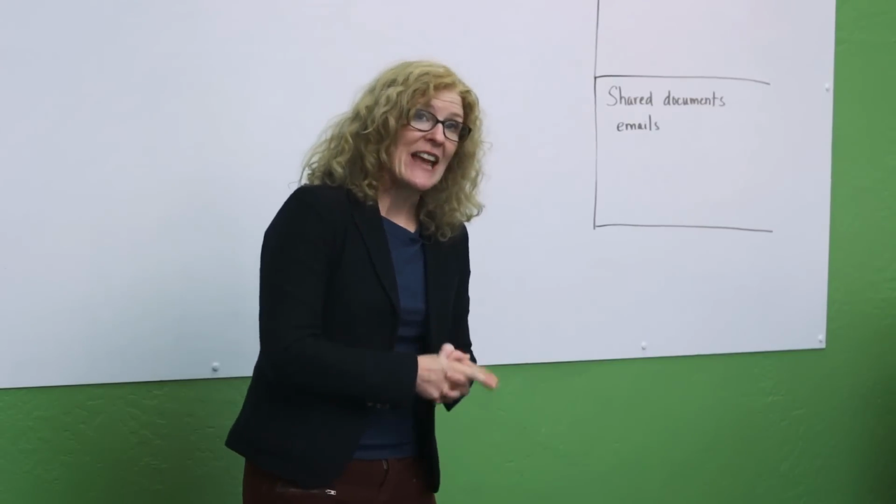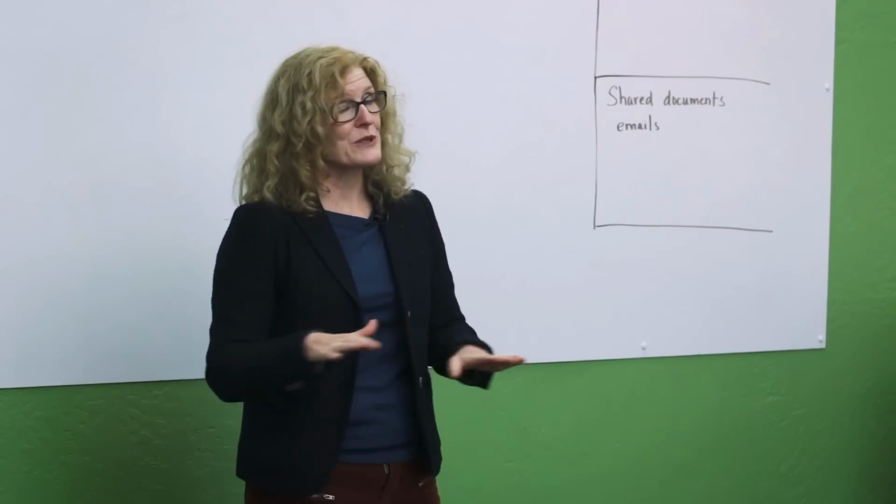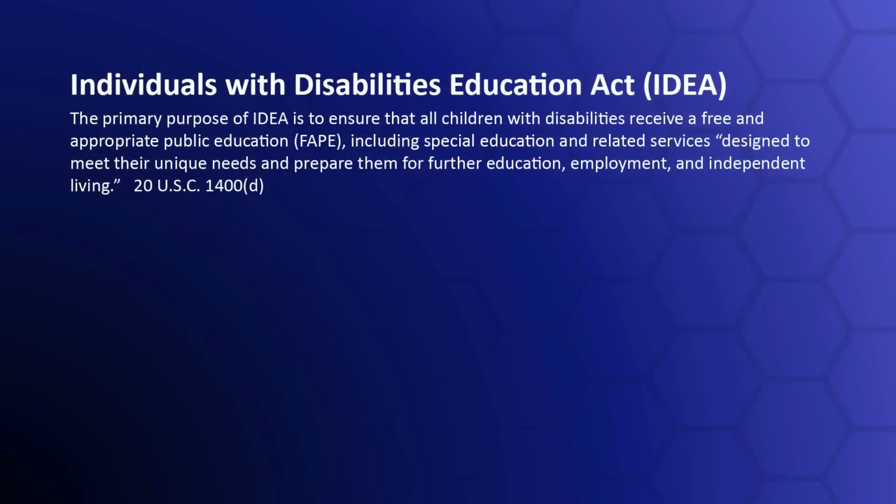Now let's get back to the Individuals with Disabilities Education Act, or IDEA. We refer to it a lot in education. The primary purpose of the Individuals with Disabilities Education Act, or IDEA, is to ensure that all children with disabilities receive a free, appropriate public education, or FAPE.